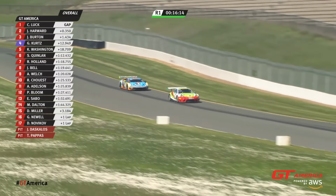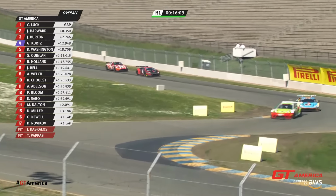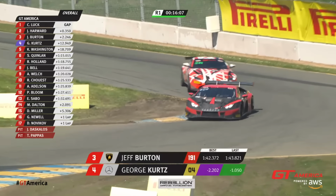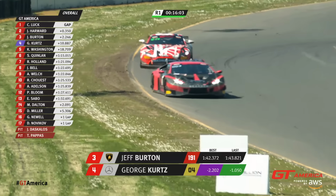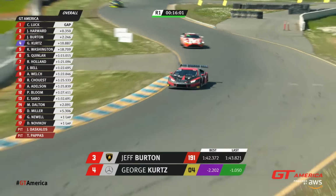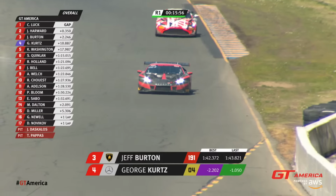Yeah, Charlie Luck and Harward did definitely get away from them, and they are so interesting to watch because the Lamborghini is really good through the S's. Here's a comparison of the best lap times and the last lap time. So that's George Kurtz trying to track down Jeff Burton for the final overall podium position.